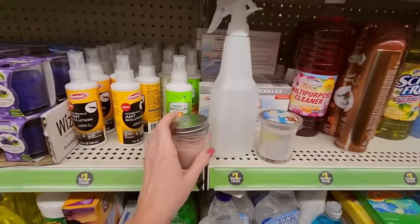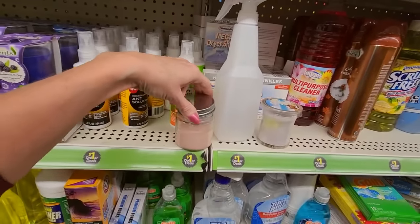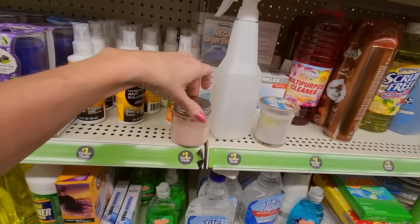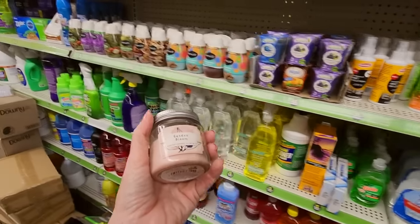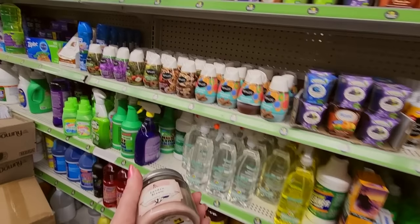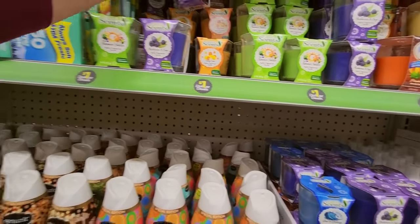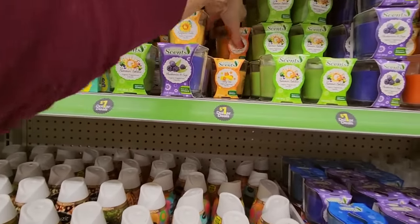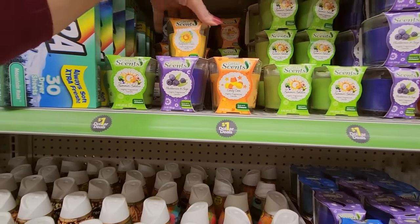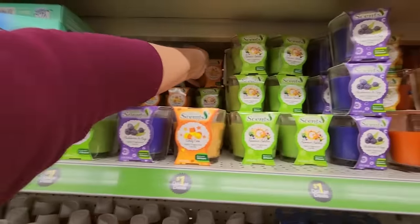A random candle with the lid off of it. I got that lid back on there one-handed. I'm impressed. Let's see what I can do here. We have great scents. Oh, these are candy corn scented. Look, highly fragranced candle. There's a whole bunch of these little ones.